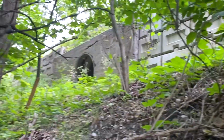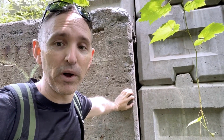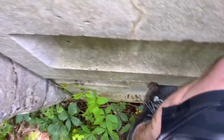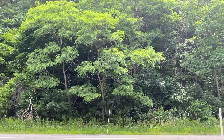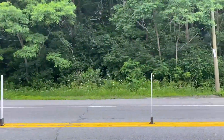Just on the other side of this foundation here is Chameleon Hood, which is the road that leads to the top of Mont-Royal. So just got to make my way up and over and cross the road. Success. And here's the road. Jesus, I have to go all the way through there. What the hell? That's crazy. All right, path is clear. Let's go.